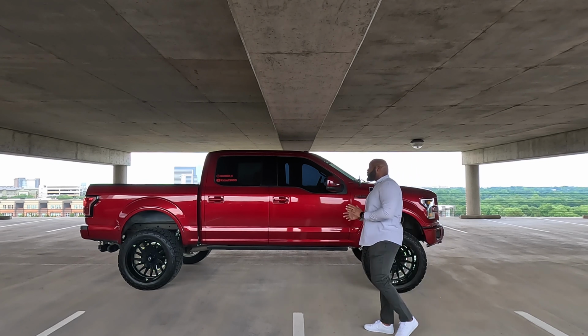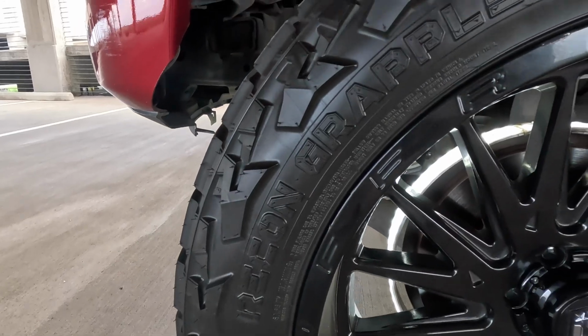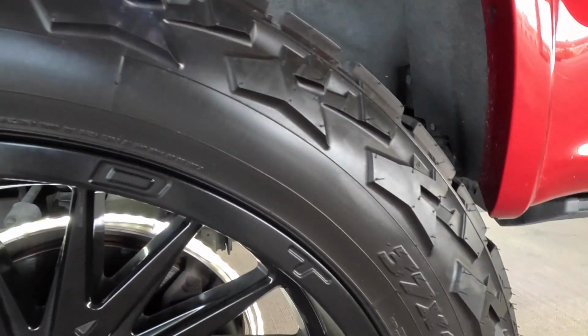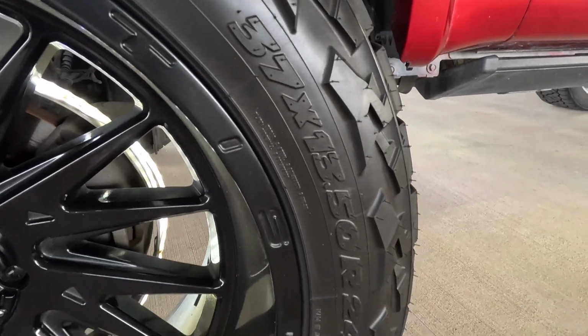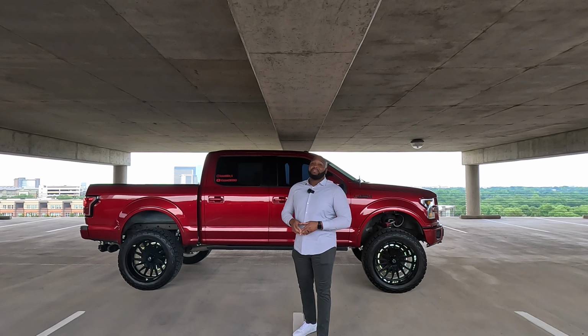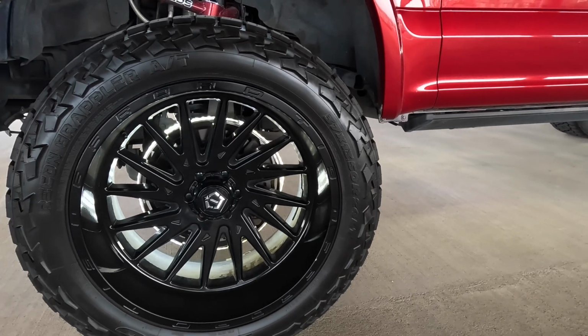Now, if we move on to tires here, so I'm on a 37 13.5 24 Nitto Recon Grappler, guys. So this is a pretty new tire by Nitto. It is an all-terrain tire. I love them so far. The price of these tires is about $760 each. So for a set of 4, you're looking at $3,200 just for the tires.